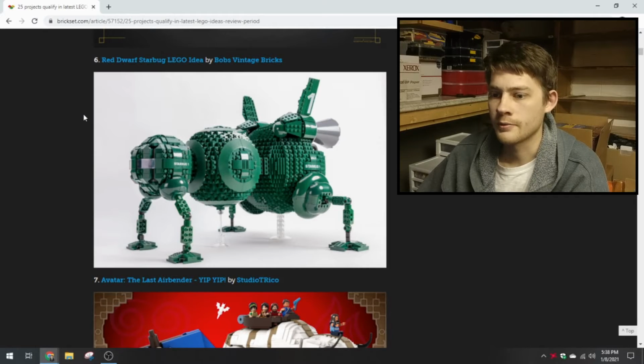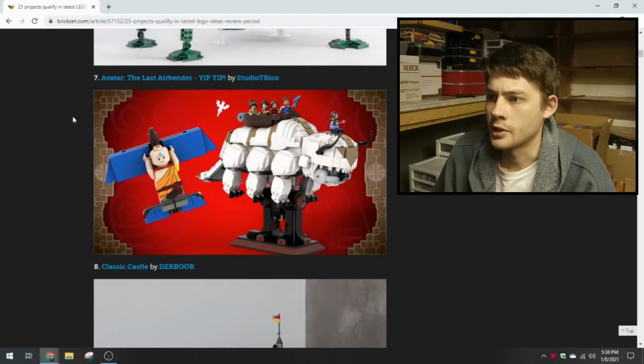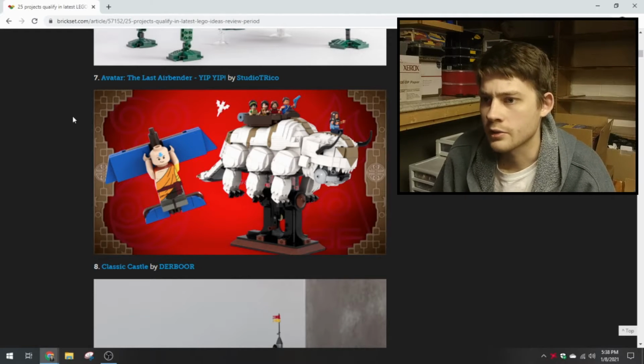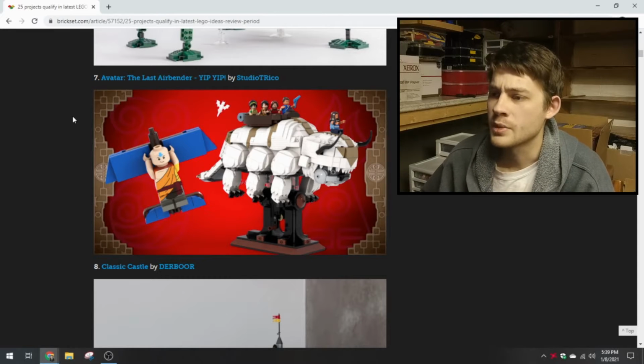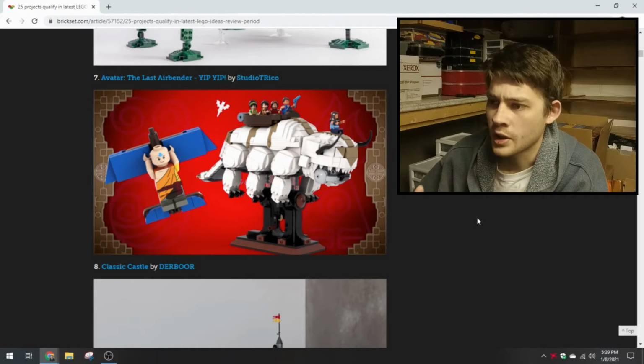Number 7, Avatar: The Last Airbender, Yip Yip by Studio T. Rico, or Rico. Really nice model here with Appa, and I'm counting 6 of the cast from the show. I have seen Avatar. I've seen the entire series once through. I don't think I've done any rewatching, but this was about 3 years ago, so I'm more familiar with this show. And the thing that stands out from this submission is Appa. It's a really well done rendition of the flying bison, and the posability here, the updated parts, and the color palette from the last couple of years do bring a lot to this model.